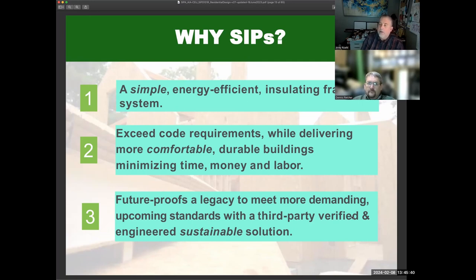As we all know, there's a race to reducing carbon in our world. And by doing this, SIPS is just one component that can really reduce the amount of not only carbon within the material itself, but the amount of energy used throughout the life of the home.